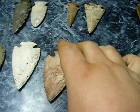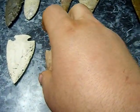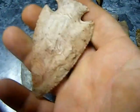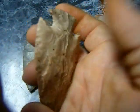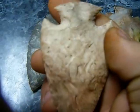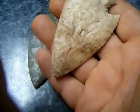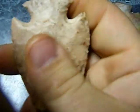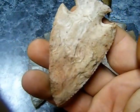Okay, I got these 2 points right here. I got them off a friend. He wanted my deer rifle. I wanted to sell a couple of these points. So right here's a Snyder's. It's an awesome point. Pink, made out of some kind of chert. I mean, there's not a blemish on this point. I mean, it's perfect. Really nice point.